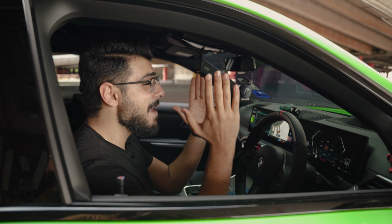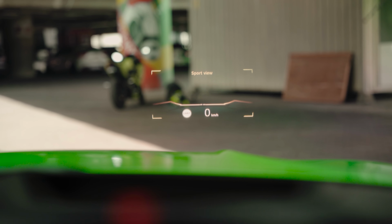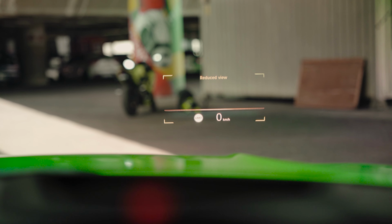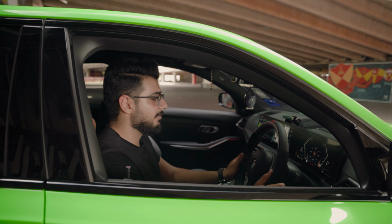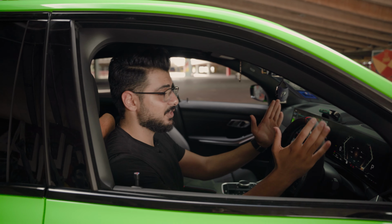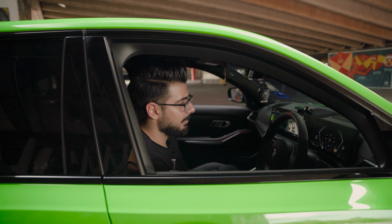This car has a massive heads-up display. You can choose between a standard view, a directional view, a sports view, and a reduced view for your heads-up display. This is actually the biggest heads-up display that I've seen in a car myself. You get to have a lot of information displayed to you without having to look down on this massive screen. I'm normally not a big fan of digital dashes and everything, but there's nothing I can complain about with this.